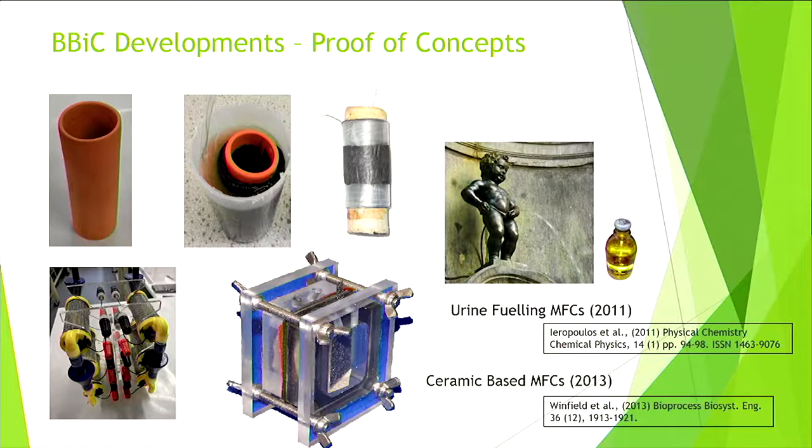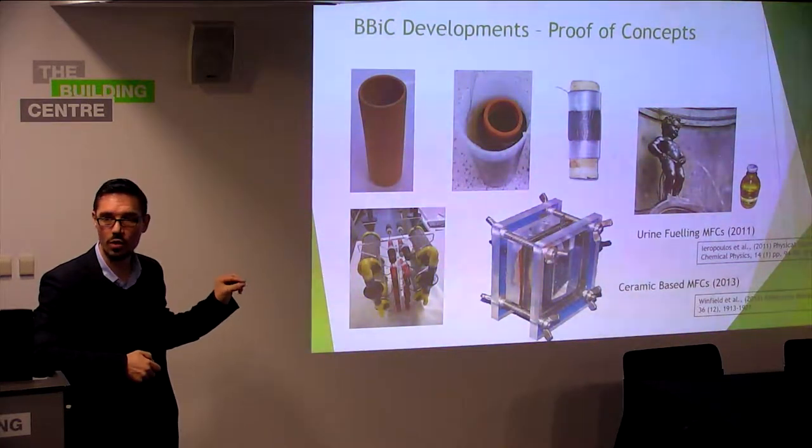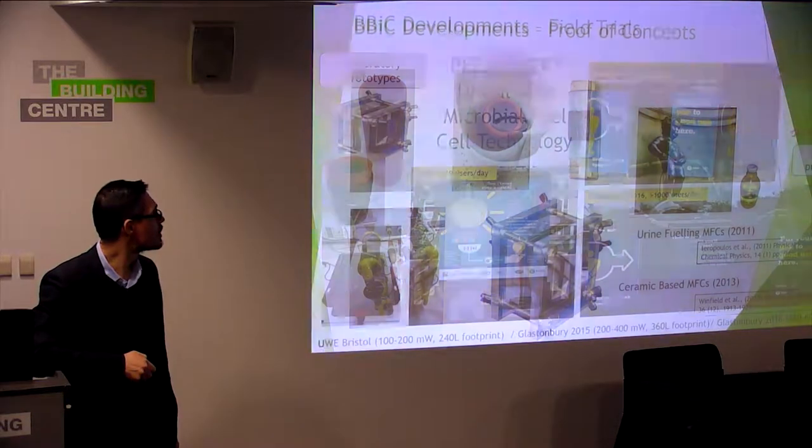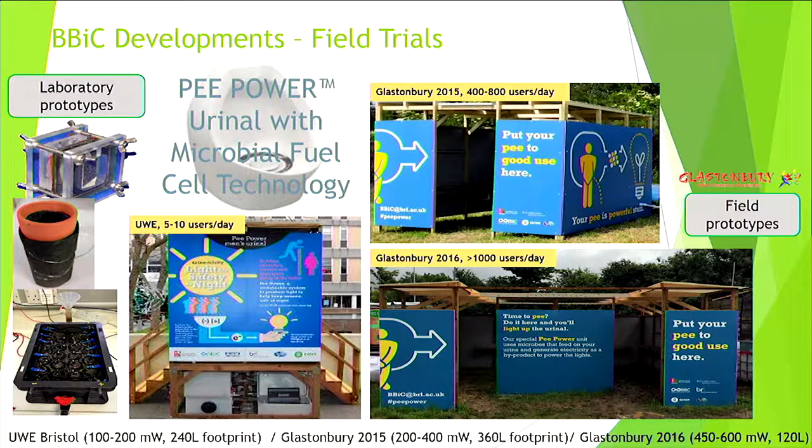So my colleagues, because until that moment between electrodes we needed a membrane, an ion transfer membrane. Now my colleagues tried to prove that we can use cheaper materials, so they introduced ceramics. This is the second step in developing such systems. And also a second concept: my colleagues tried to prove that microbial fuel cells could work with urine. And they managed, hopefully, to do this. And this is further development.